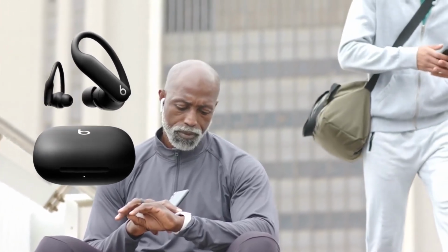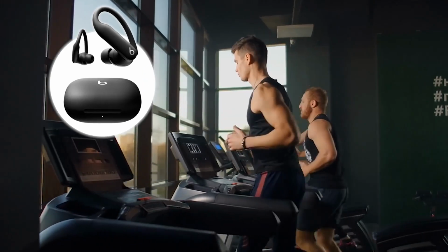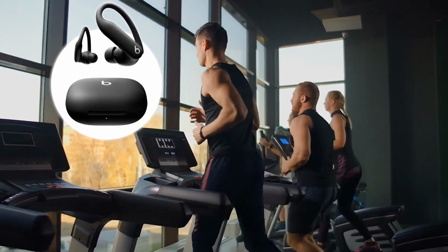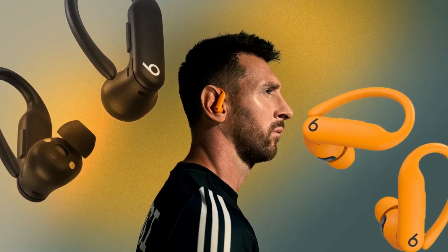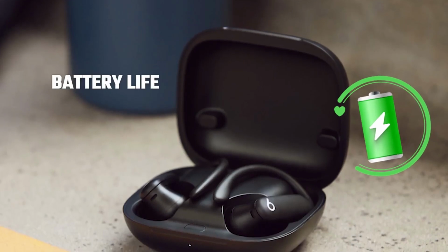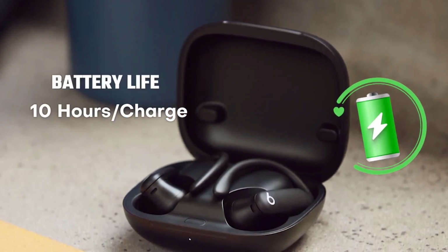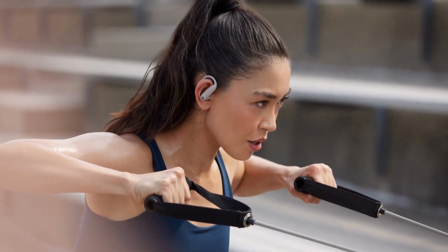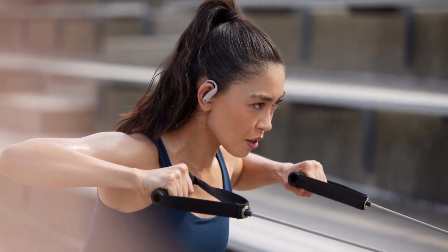The ear hook design is the star. The hooks wrap around your ear and keep the buds glued in place through runs, jumps, sprints, and heavy gym sessions. If you have ever had earbuds fall out mid-workout, this solves that problem completely. Battery life is another major strength. You get around 10 hours per charge and up to 45 hours total with the case. That is plenty for multiple workouts, commutes, or weekends of travel without needing to plug in.